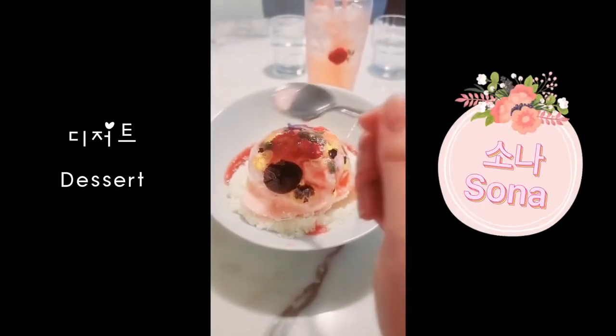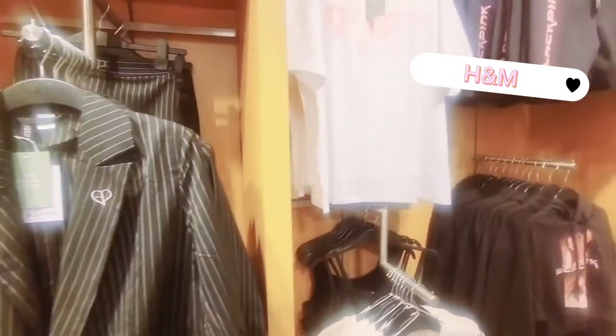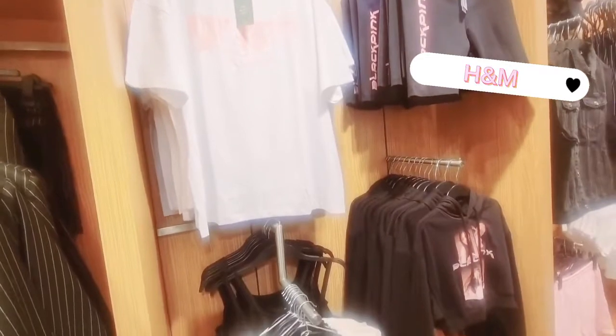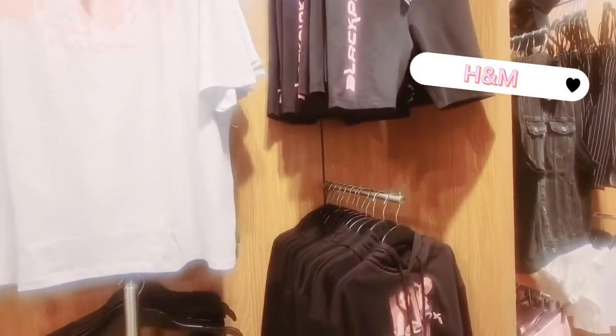We also went to another cafe called Sohee just for this pretty dessert. And came across these pretty Blackpink outfits in H&M.